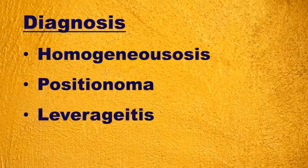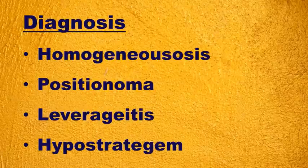Leveragitis. This is a nasty inflammatory disease that does have a high mortality rate. There's a high incidence of this disease during market euphorias, and the mortality occurs when the euphoria ends. This occurs when a portfolio is inappropriately leveraged. And finally, we have hypostrategem. This is an endocrine disease where a portfolio is lacking in an overall strategy.